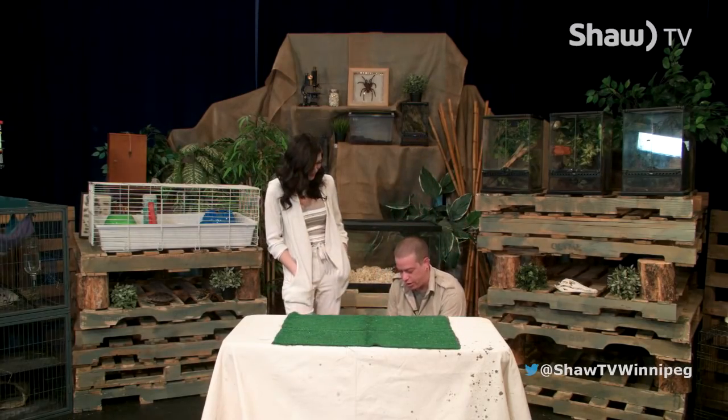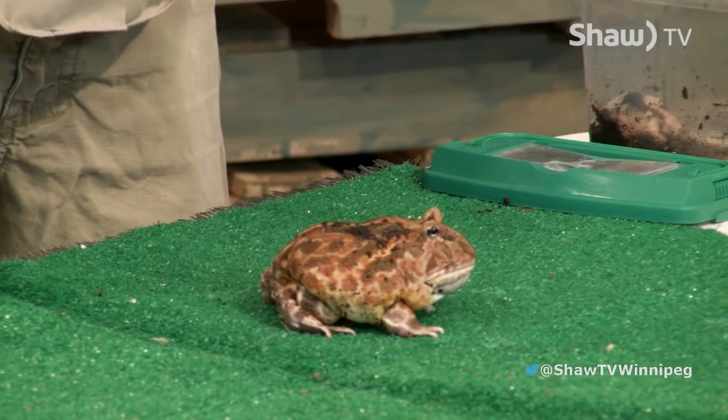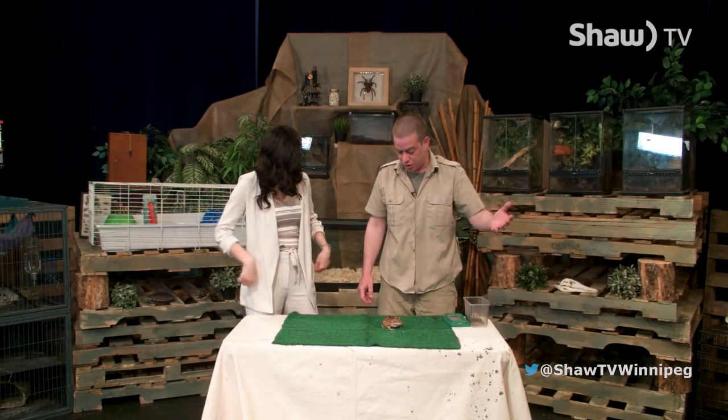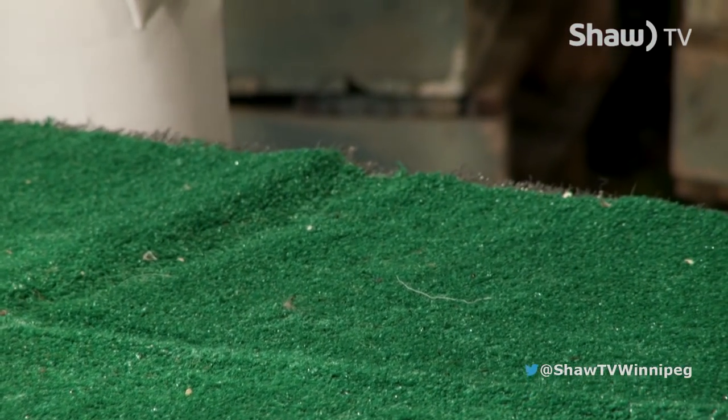All right, well, we'll put her back in her little cage, nice and safe here. But look at this guy. This is Jabba the Hutt. And Jabba the Hutt is a Pac-Man frog. That is the best name. Yeah, he comes from Argentina. They're also called an Argentine horned frog, because you'll see his eyes stick out like little horns.